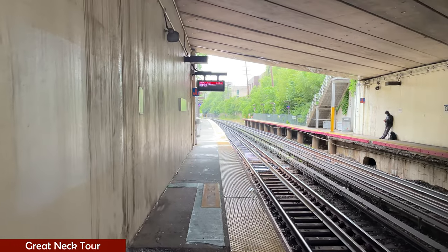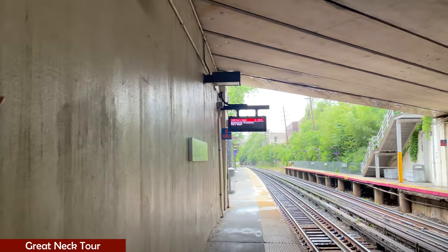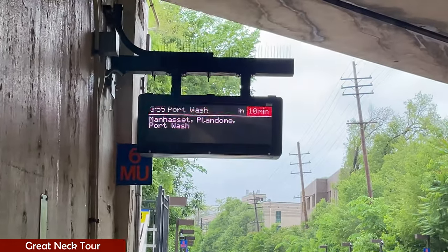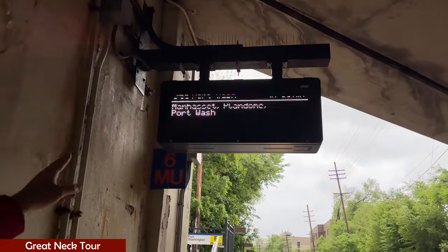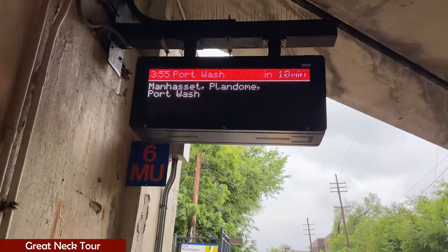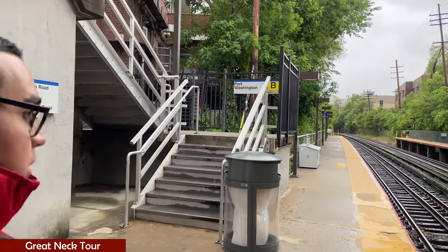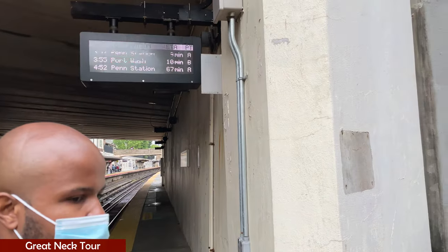Okay, so now that we're approaching this destination display, I like what the railroad did here. So for Port Washington, since it's red, they went ahead and put the color code. Look at that, red for Port Washington. The next train that will be coming on this platform, letter B, will be coming in what, 10 minutes? 10 minutes. So it'll be the 355 train.